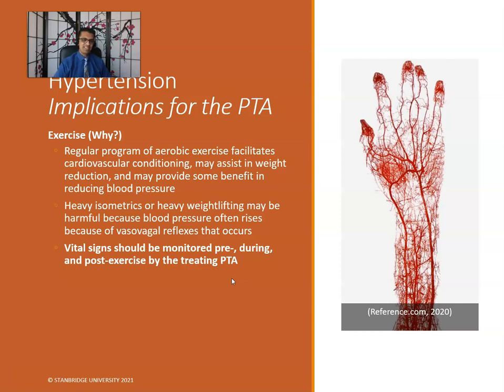Why should we exercise? A regular program of aerobic exercise facilitates cardiovascular conditioning, may assist in weight reduction, and may provide some benefit in reducing blood pressure. Heavy isometrics or heavy weightlifting may be harmful because blood pressure often rises because of the vasovagal reflexes. Vital signs should be monitored pre, during, and post-exercise by the treating physical therapy assistant.